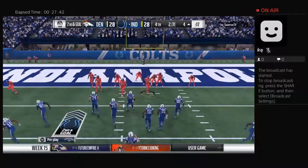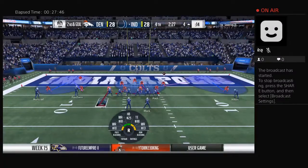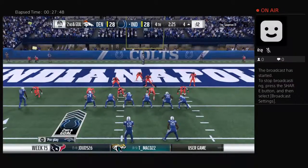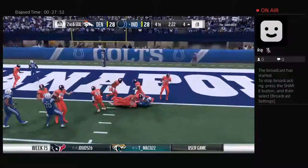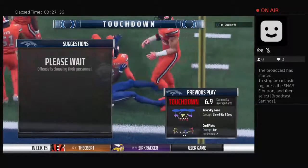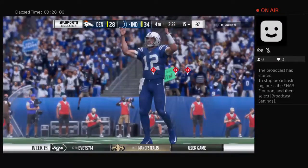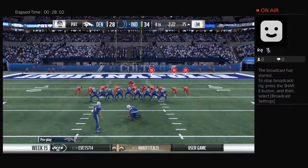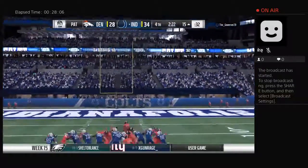Tie game late, and the offense really has to be conscious of the clock here as it's becoming a factor late in this ball game. To throw on 2nd down is Luck. And he'll get into the end zone. Touchdown, Indianapolis. T.Y. Hilton, his 9th touchdown of the season. And the Colts have broken our tie as they take the lead.